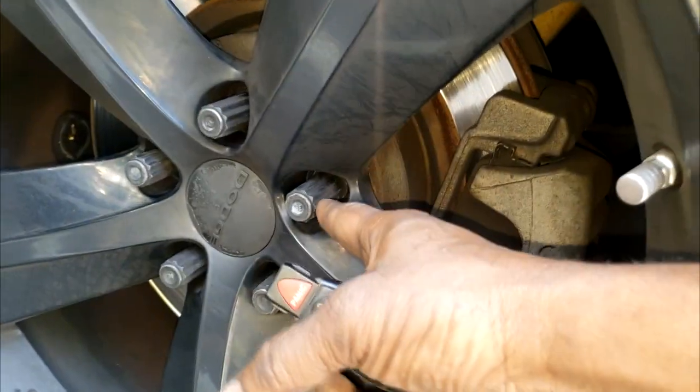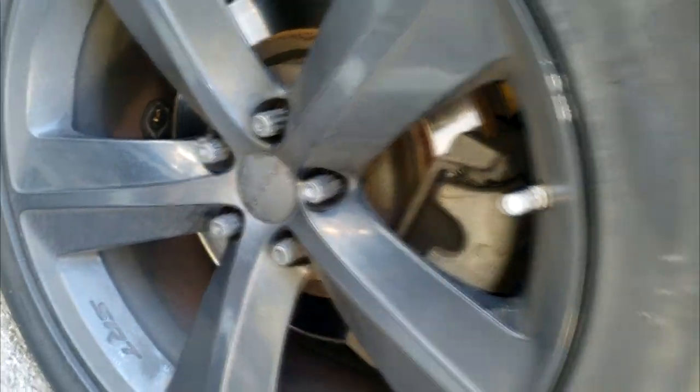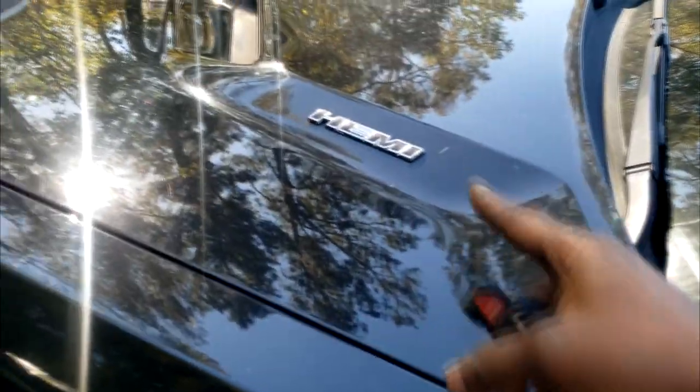Look at the lug nuts, guys. They're going to need a special key. I hope he got this in his glove box. It's an SRT, of course, with the big boy Hemi in it. Now what they're complaining about is a check engine light. Oh, y'all see that? See it go back up.